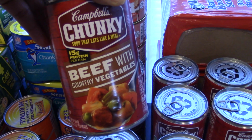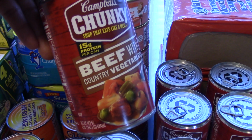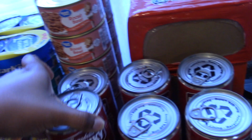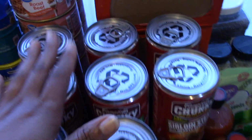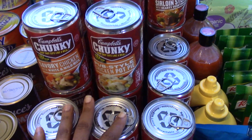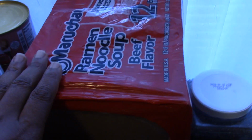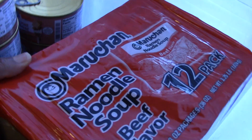And then I have here my beef with country vegetables. And this one has 15 grams of protein. So I basically just loaded up all different kinds when it came to these. And I am going to be going back to pick up more. This is definitely a must-have in a do-or-die situation. And we all know what this is.